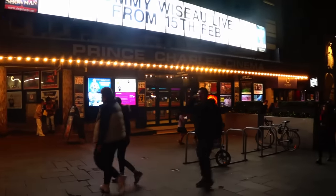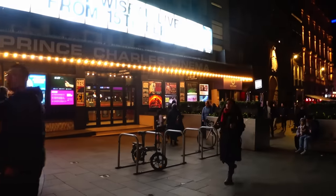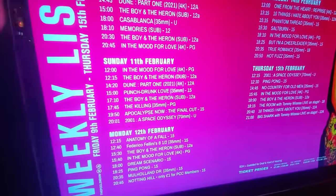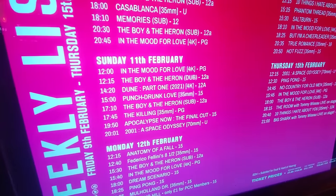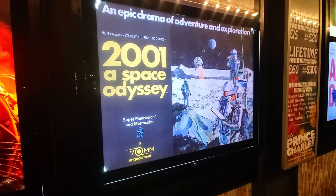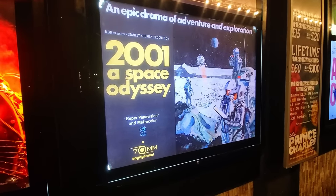This is the Prince Charles Cinema just off Leicester Square in the heart of the West End of London. And tonight there is a screening of 2001: A Space Odyssey in 70mm from a 50th anniversary print, which importantly means it is a pre-restoration print.